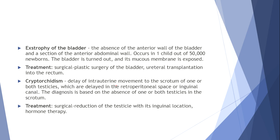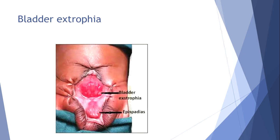Cryptorchidism. Delay of intrauterine movement into the scrotum of one or both testicles, which are delayed in the retroperitoneal space or inguinal channel. The diagnosis is based on the absence of one or both testicles in the scrotum. Treatment: surgical reduction of the testicle with its inguinal location, hormone therapy.